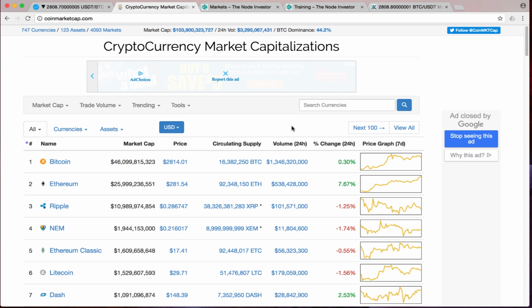$103, let's call it $104 billion market cap, guys. It's been a pretty good week. Things are moving up. Look at Bitcoin, $2,814, Ethereum, $281. It's almost the same price, right, like a 1/10 of the price. So if things continue, we'll see who gets to 3,000 or 300 first. A little bit of a race going on here.